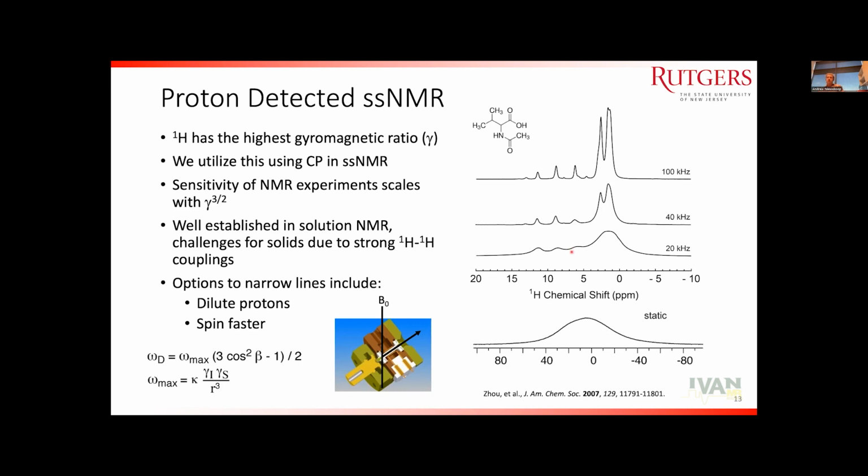So I showed you earlier this picture going up to 40 kilohertz. You can see you're beginning to see some proton resolution. If we go faster and faster, 100 kilohertz, you can actually see a lot better resolution. The sensitivity of your experiment scales with gamma to the 3/2, but so too also does our friend the dipolar coupling. So the things we're attempting to spin out with magic angle spinning also get stronger as the gyromagnetic ratio gets higher.